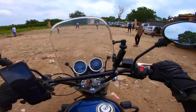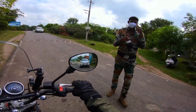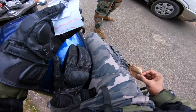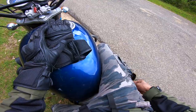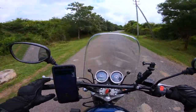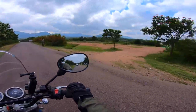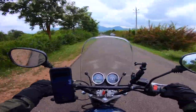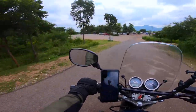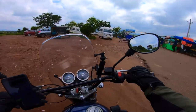Now let's visit Shivanasamudra, the main falls. How much, sir? 10. Okay. Let's see what's in store for us here. Oh, did we actually reach Shivanasamudra? Yep, looks like it. Let's just park the bike somewhere and go.